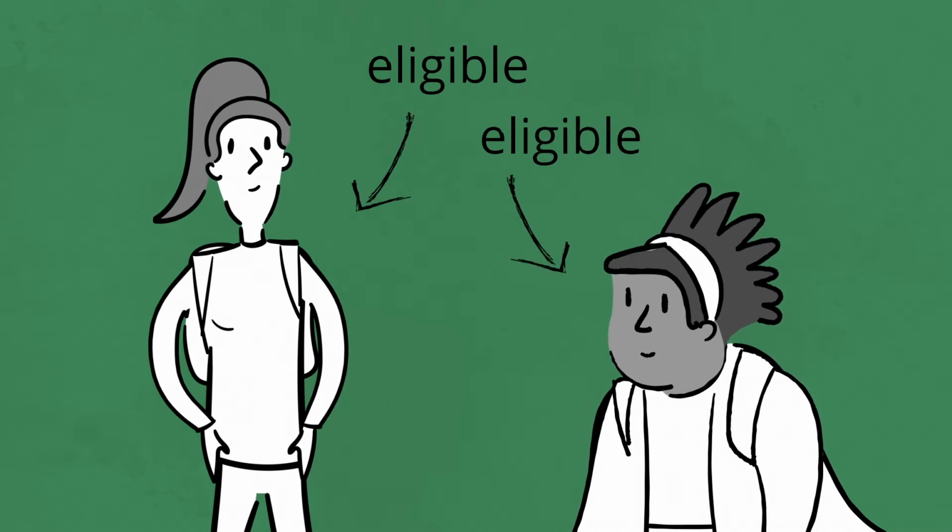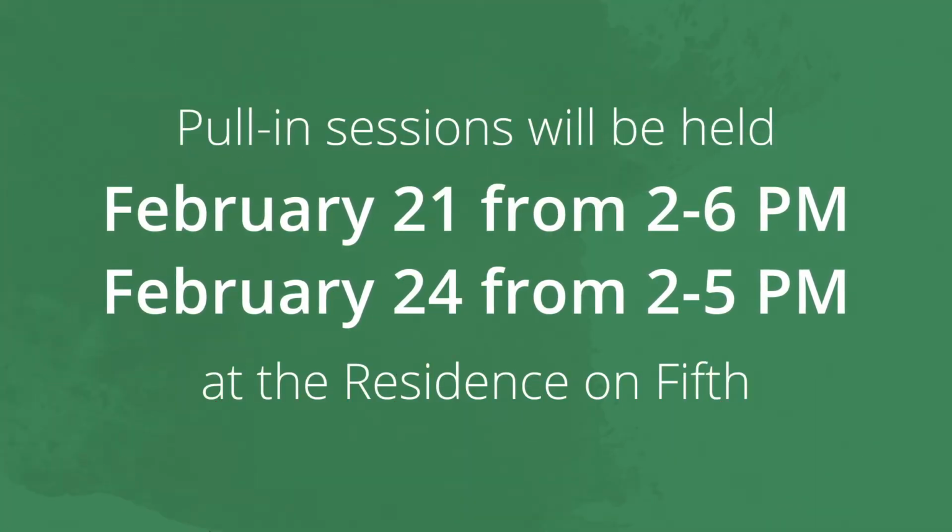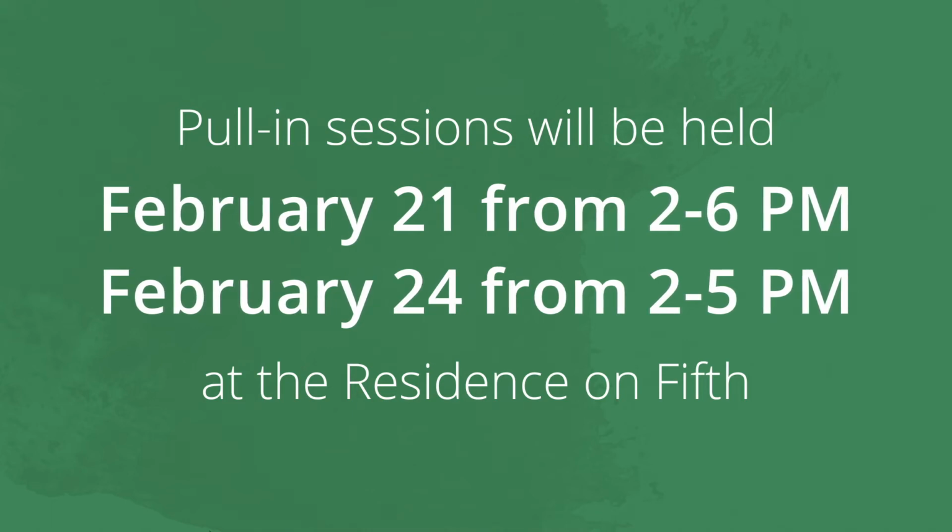If you're just pulling in one new roommate, you can do that online via the housing portal. In a pull-in situation, all vacancies must be filled. So if you need to pull in more than one new roommate, you and your pull-ins have to attend one of the 2 pull-in sessions. These will be held at the Residence on 5th on February 21st from 2 to 6 p.m. and February 24th from 2 to 5 p.m.